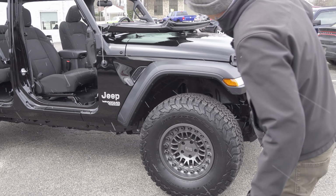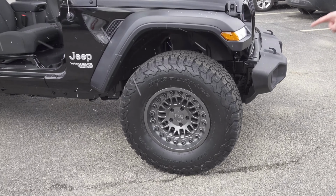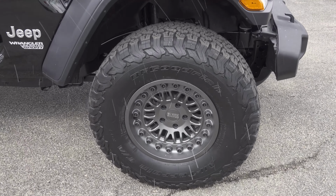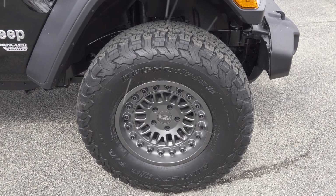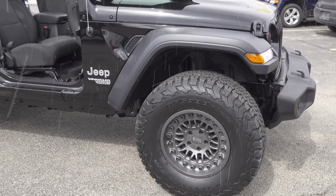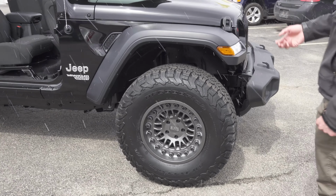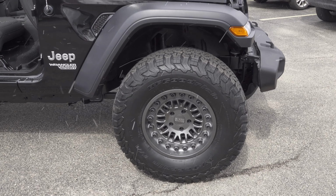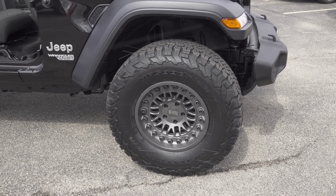So these are actually 35 by 12.5 by 17. It's a BF Goodrich KO2. KO2s have just proven to be an amazing tire, especially in the Midwest here, where one day it's 70 degrees and the next day it's 30 degrees and flurries. The compound it's made out of handles really well, the tread works really well, and it's just really one of the best all-around tires that you can have.